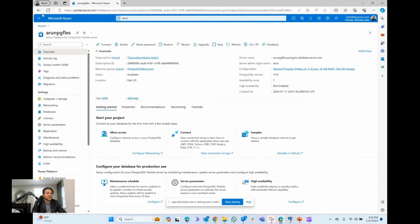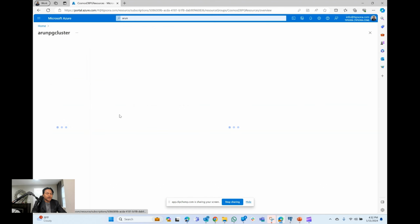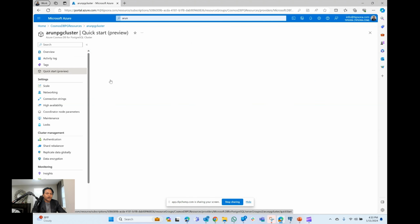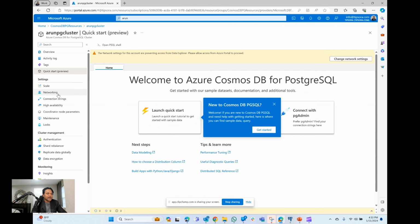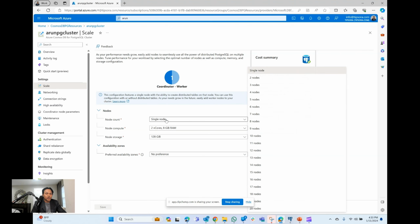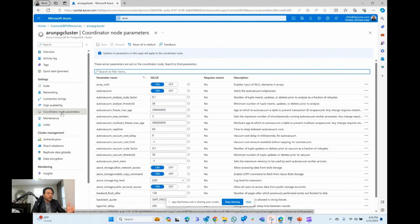Okay, so that's flexible server. Let's now go to the PostgreSQL, the Cosmos DB version. Now, if I go to Cosmos DB, you'll notice that the overview section is very similar, but it has a few things that are different. It gives you a quick start, just a tutorial on how to get started. It has something called scale, since Cosmos DB is multi-node. So here you have the option of increasing the number of nodes to horizontally scale your database. You have things like the basic connection string, high availability, but you also have coordinator node parameter.